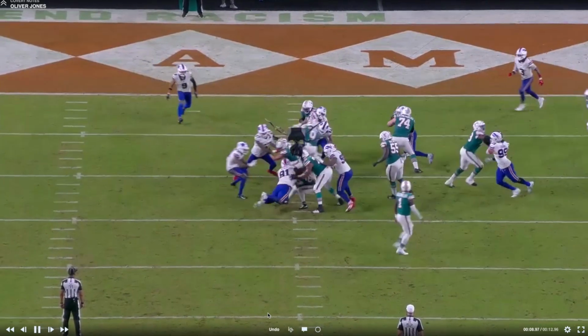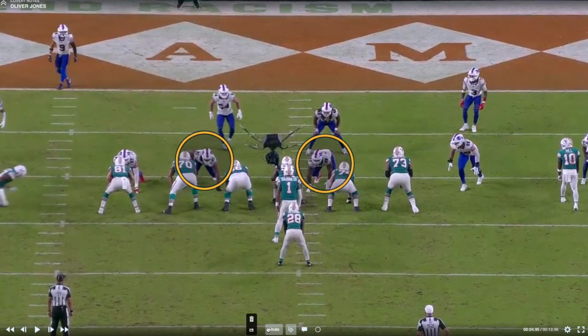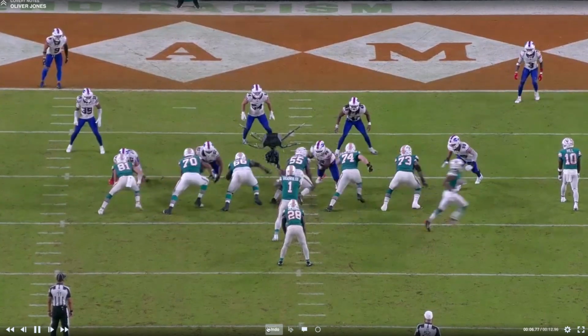But this tackle for loss, in my opinion, really caused Tua to want to scramble to pick up the 1st down, which he did, but he ended up injured on that play. And I just don't think he is as aggressive if they are able to get a few more yards on this play or even pick up the 1st down.